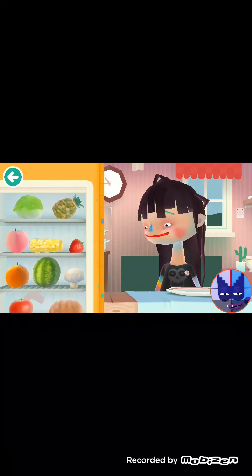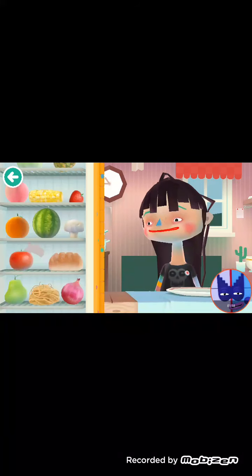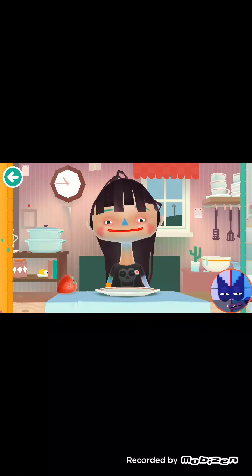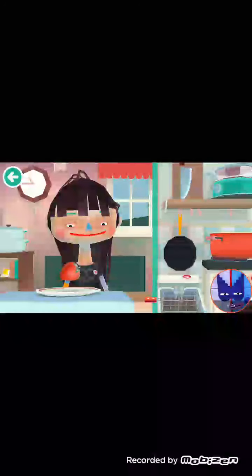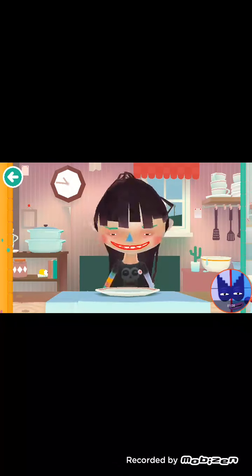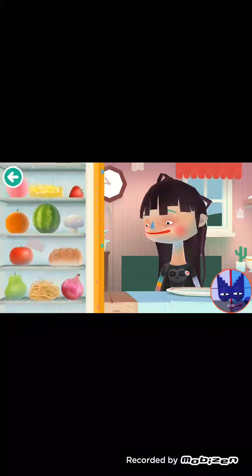We have, what is that? We have a pineapple, a peach, some corn, a strawberry. Well, you can give her a strawberry first, because that's my favorite fruit and my favorite type of cake. Oh, you like it. What else do we have?